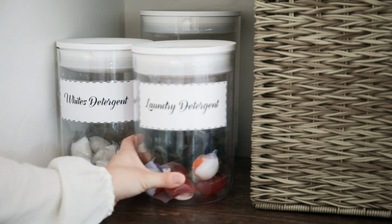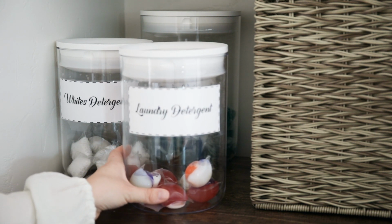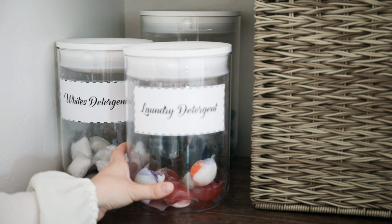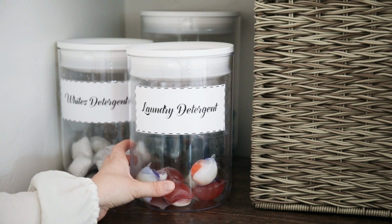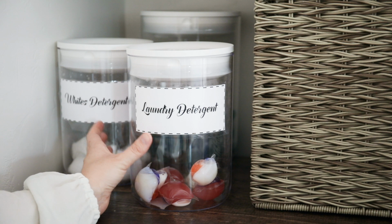Next, we have these canisters for all of my laundry detergent. I prefer pods just because they don't make such a mess. I do not have water running when I'm putting my laundry detergent in my washer. It doesn't run until after I've closed and locked the door. So I found that liquid laundry detergent was making a mess of my machine, and pods kind of helped me stop the mess that was happening.